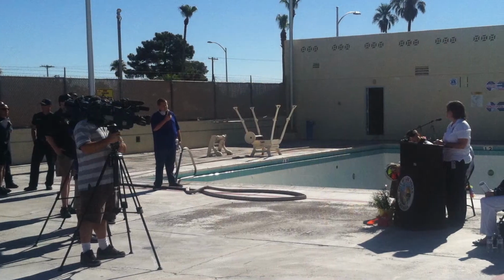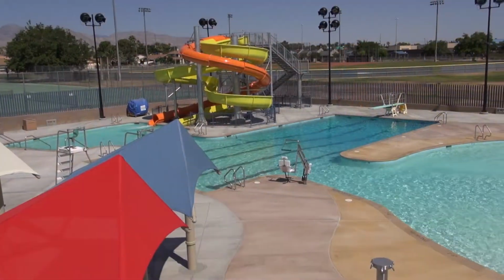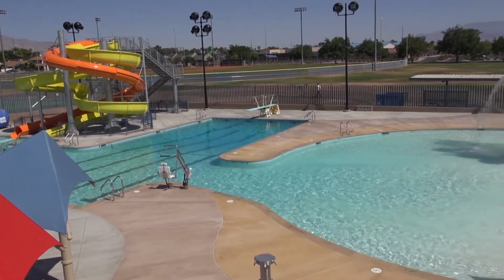This was a replacement pool. The old Garside Pool was beyond its use. In the past, the pool was just a square and just a big bathtub, and the kids really enjoyed it, but it was an older pool, so we had to redo it, and it was leaking. There was a decision that we needed to get a new pool here. And the way that happened is Councilwoman Tarkanian over this area was very anxious to provide a new pool and a usable pool for this particular site. She was very much a champion for this pool, and as you see, it turned out great.